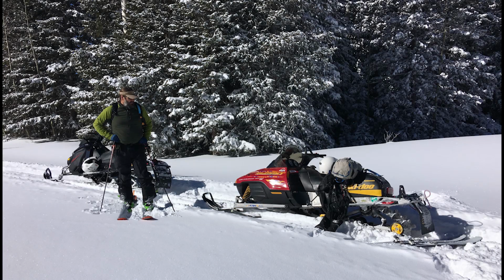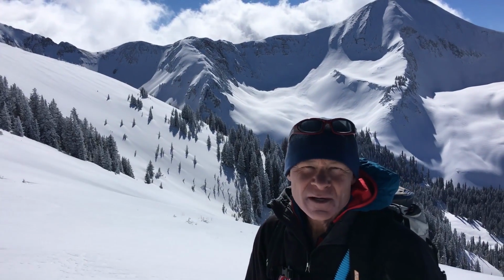Yesterday we snowmobiled up to Geyser Pass trailhead because the road was impassable, but luckily it's getting plowed out today, so hopefully it will be open soon. So here's the basic setup.